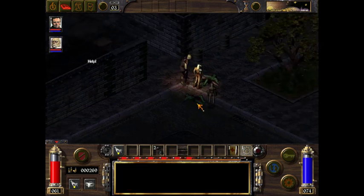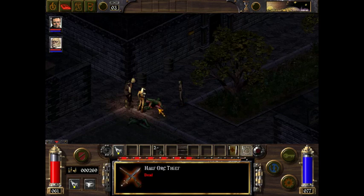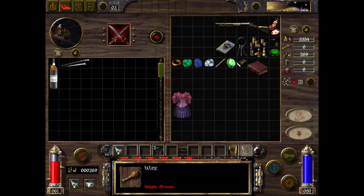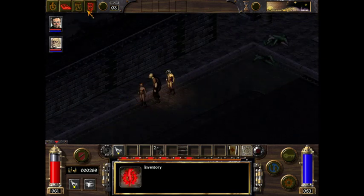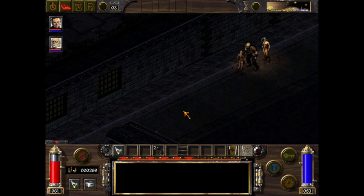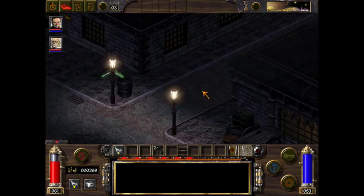Okay, orcs down. They've got helmets. Look at this. They were attacking with large pipes. They've got charcoal, steel, rusty daggers. This is nothing I want. Oh hey, they got 2 gold coins, and a bottle of cheap hooch. Of course, that's how the orcs roll. All right. I'll give Sog the booze. He appreciates it. But yeah, so this is a thing that can happen at night in Tarant.